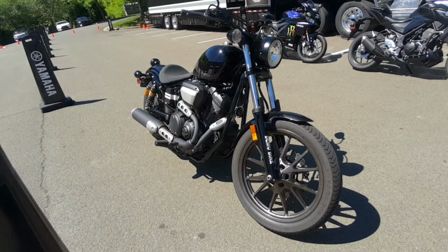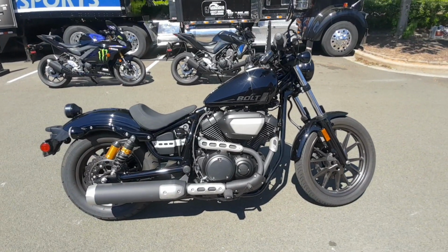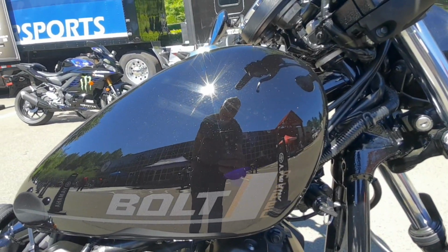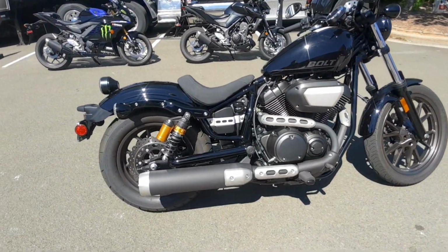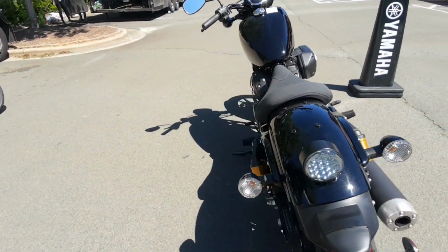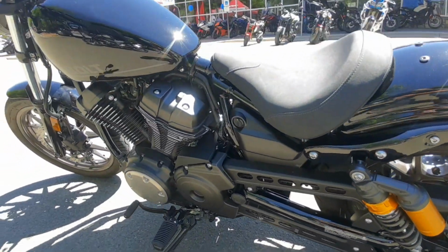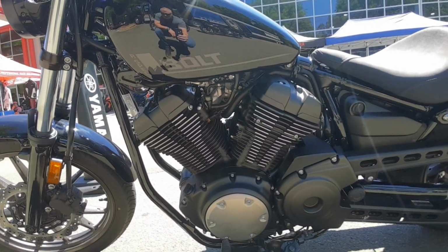Hello, welcome to Paul's Take, and this is a 2021 Yamaha Bolt. This one is the R-Spec. Cool graphics on the hood, on the tank. Sparkle paint on there, black. Big fat muffler. Fancy shocks. Belt, rear drive. Air cooled. About 950 cc.